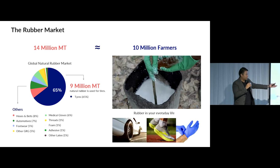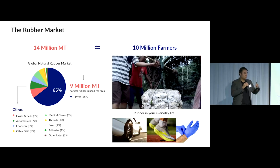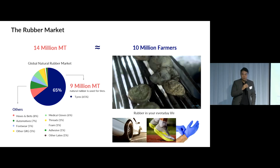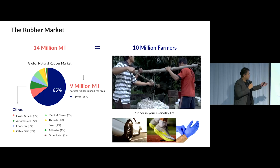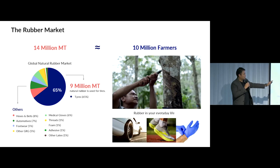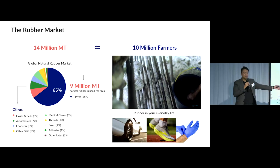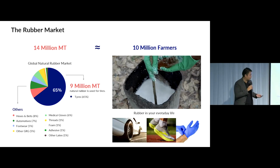Whereas rubber is everywhere in your everyday life, right? How do you get here? You use cars. How do you walk? Your shoes, you've got natural rubber in the soles of your shoes, right? But we don't often think about this. We will focus a lot on the tire manufacturers because, as we can see, more than 65% of the global supply basically goes into tires.